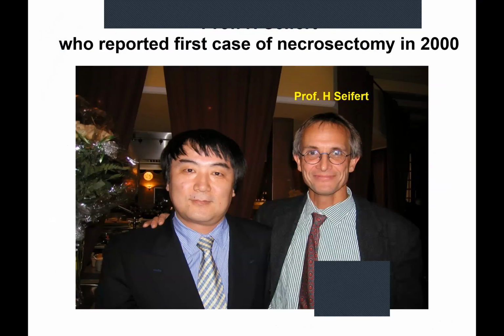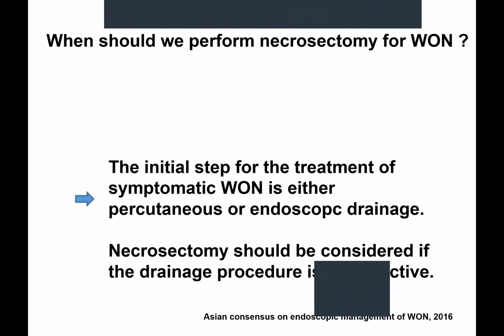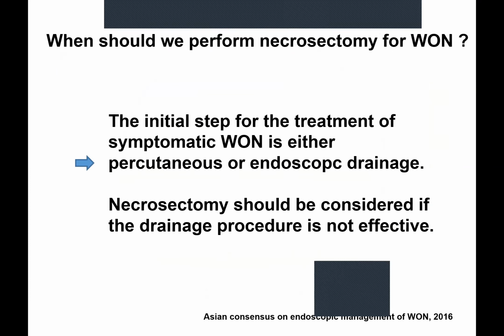So he is Professor Hans Seifert. He reported the first case of necrosectomy in 2000. When should we perform necrosectomy for the WON? The initial step is percutaneous or endoscopic drainage. Necrosectomy should be considered if this drainage is not effective. Then we perform the necrosectomy through the endoscope, like this.